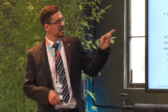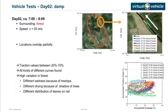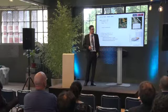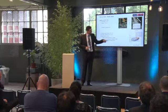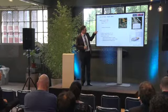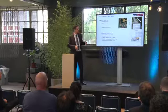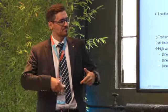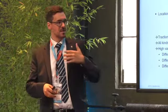If you go to the forest now for damp conditions, then you see a different picture. You can see all kinds of different things that can happen in this forest. You can see values that are down there at around 30 or 20%, while you also get values that are comparable to, I don't know, dry conditions. So you get some things that start low, go back to high, and then stay at a high value. You get some that start at a high value and go back to a low value. We also tried to map these to the track distance, but we didn't find a real reproducible effect.